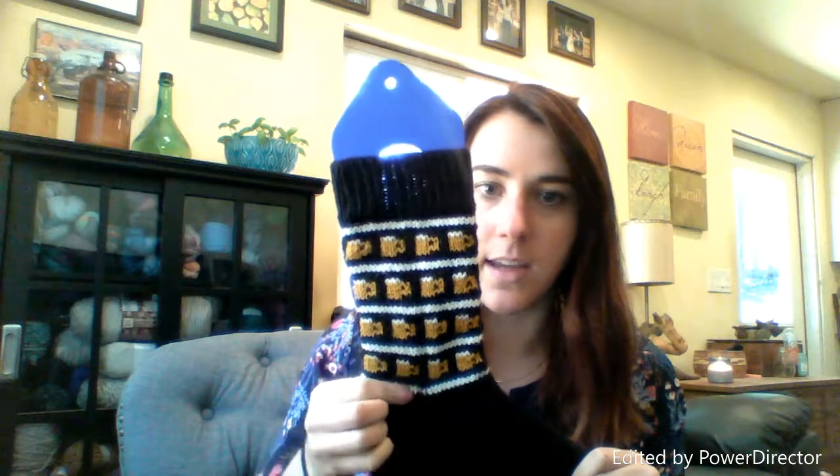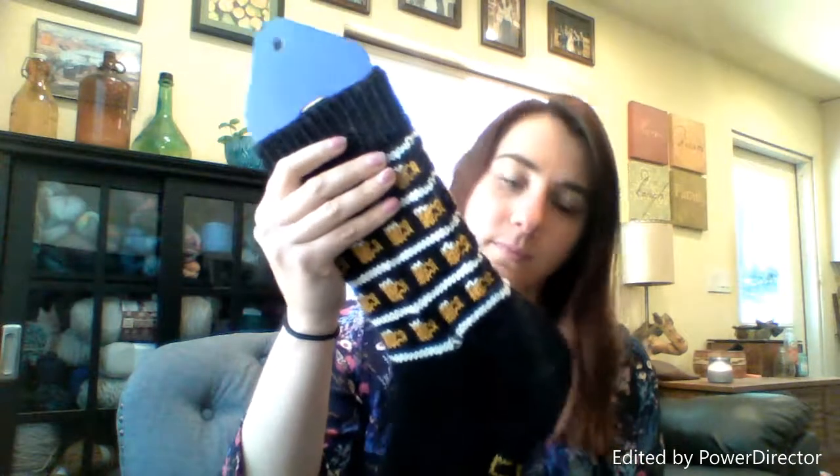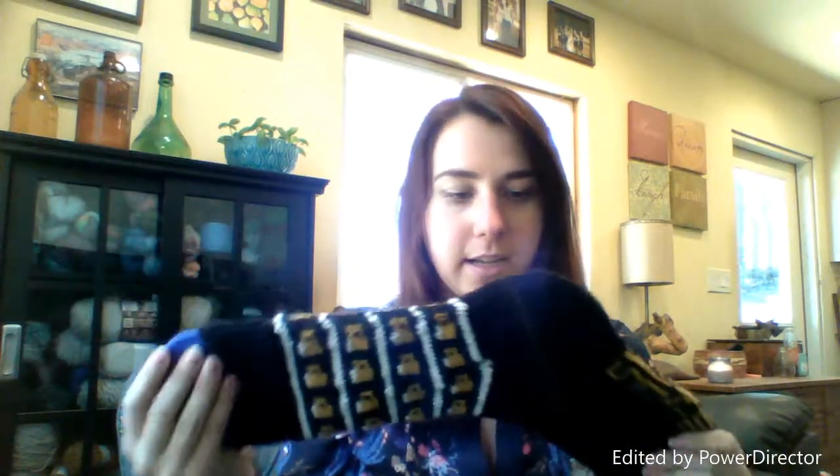So I did a 56 stitch sock on size 2s. I used my Knit Picks Majestic double pointed needles. 56 stitches, 15 rounds of ribbing. I did 4 repeats on the beer pattern, and then an additional 2 rows of black, 2 rows of white, and then started the heel flap, as you can tell. Yeah, I like them a lot. I don't know how much wear he'll actually get out of them, but I think they're awesome.